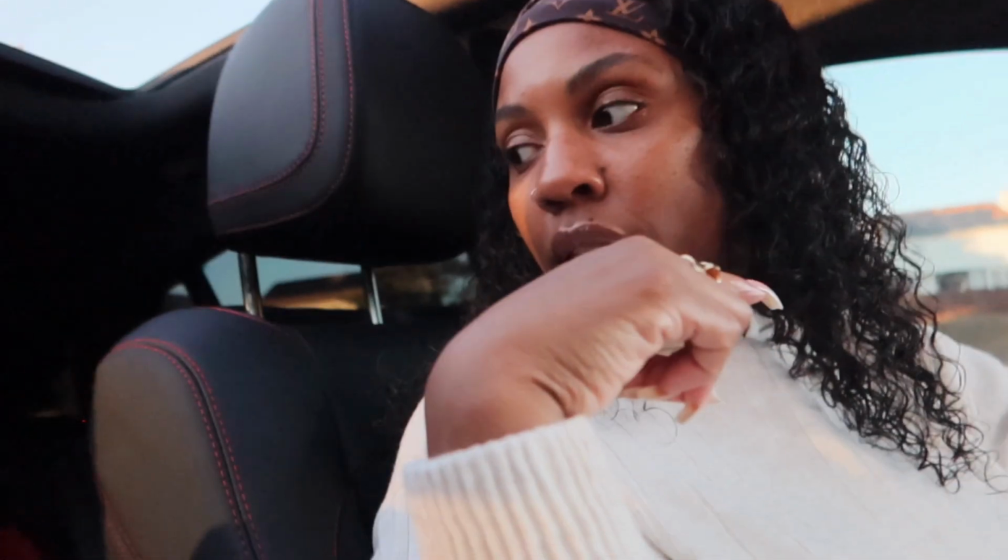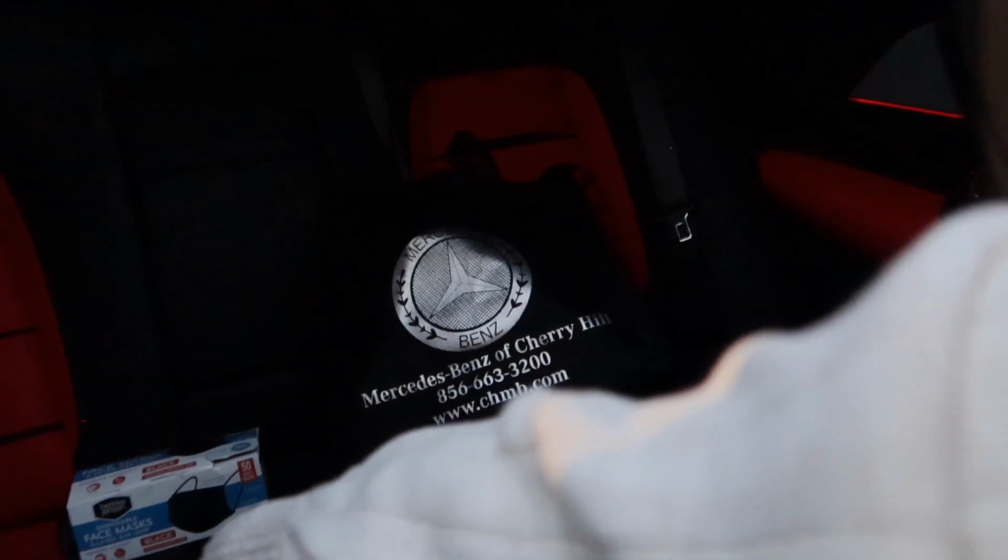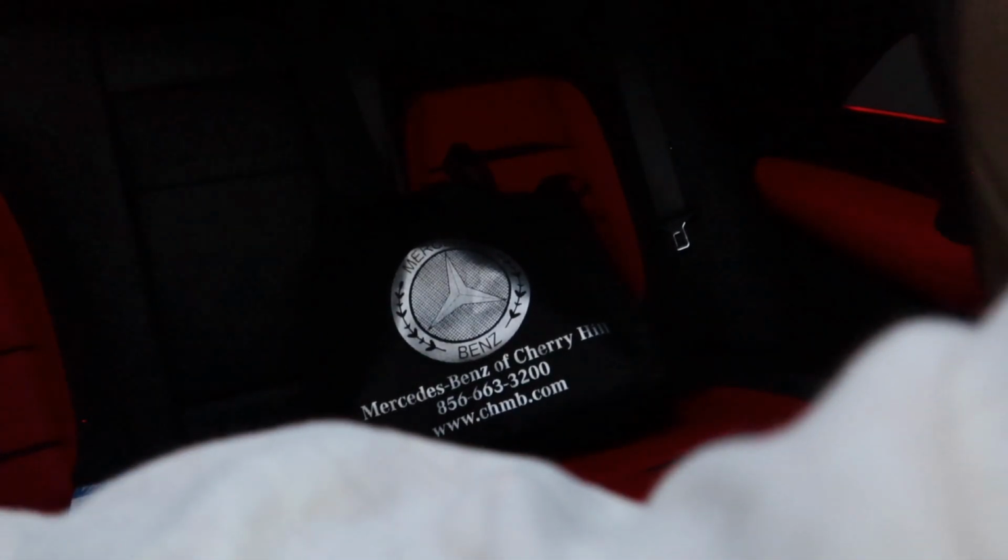This moon roof is pretty big for a coupe. For a coupe, that's what they call it. It's a coupe, so it's a pretty big moon roof. The seats in the back are just like the front seats. If you can see, it's all red and black. You'll see safety first. I got my mask, and then I got a little Mercedes bag they gave me. But the seats are red and black, and I love that.